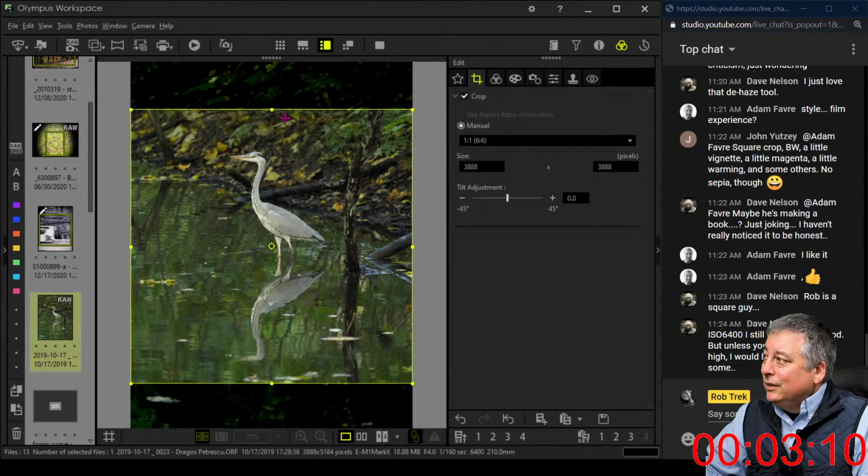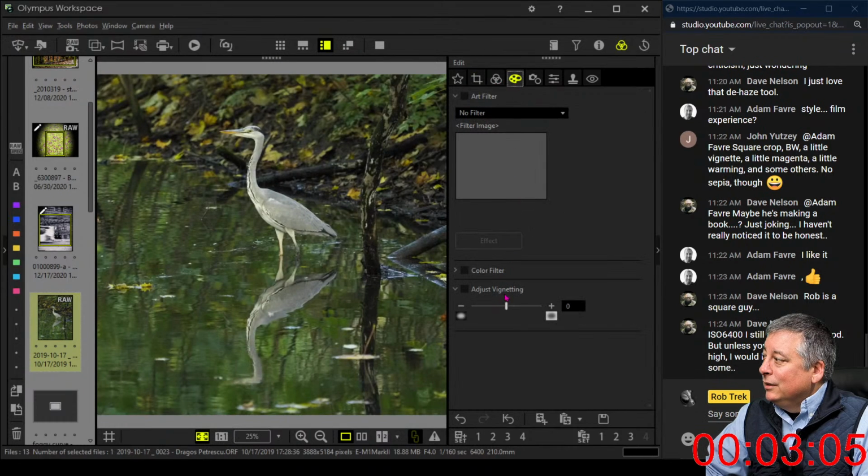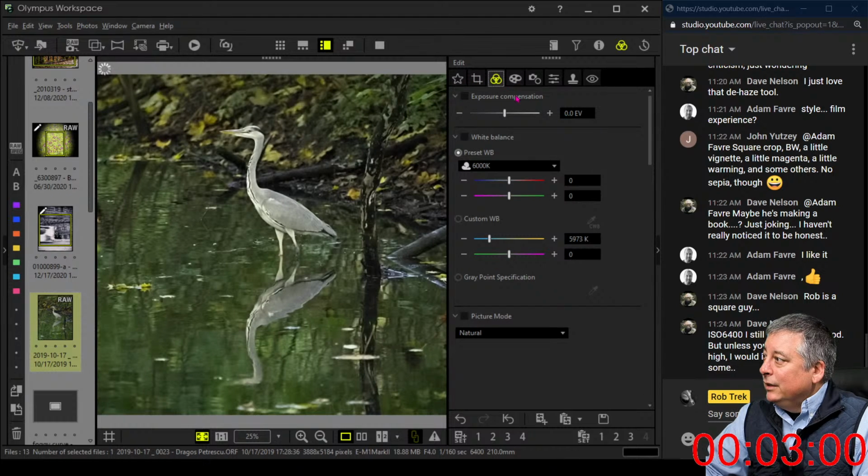And I'm debating if I need the reflection or not, but we'll keep it. And we'll add some vignette. And we need to fix the white balance. So we'll just do gray point. Let's try right there. I mean, this part of the bird should be blue. That's probably not the best place to pick up. Let me try there. Yeah, that's a little better. Okay.